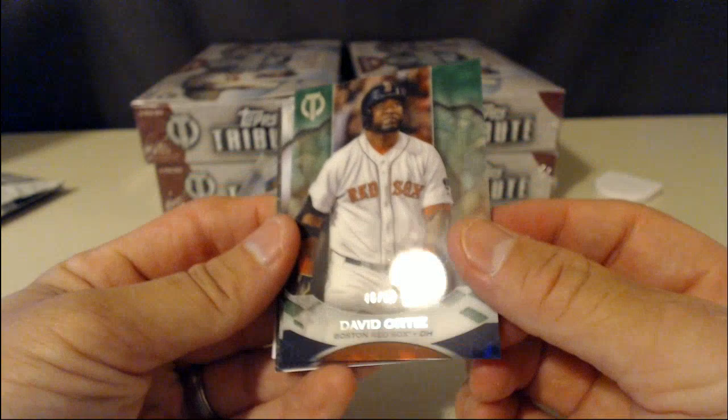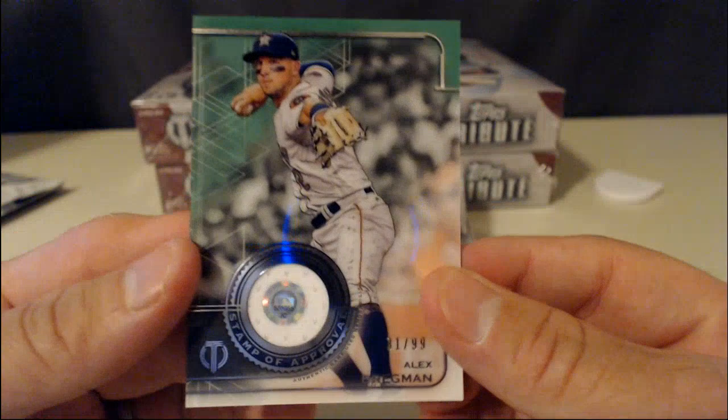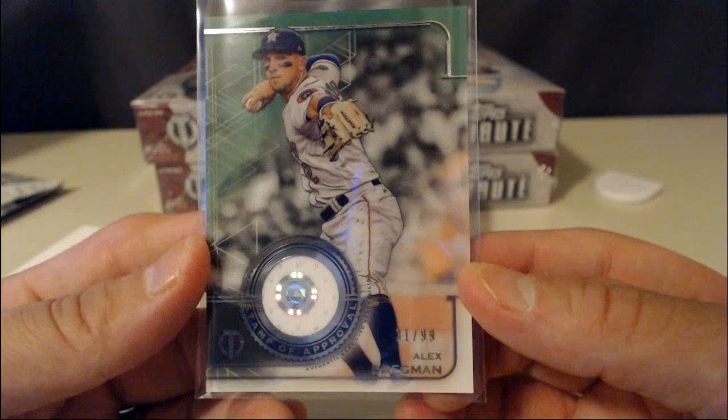David Ortiz. Mark McGwire for the Cardinals. And the hit is an Alex Bregman jersey relic. Stamp of approval. Number 31 of 99, the Houston Astros. Houston, Richard H. 31 of 99, Alex Bregman jersey.